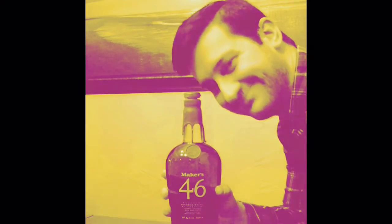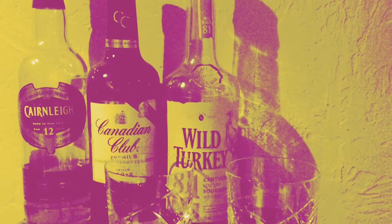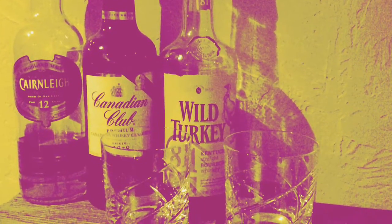Trenny and C, drinking whiskey, describing all the flavors for you and me. Irish, Scotch, bourbon, and rye. If they like a bottle, they'll tell you why.